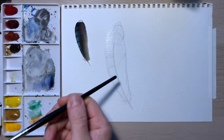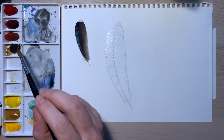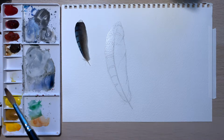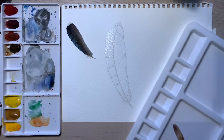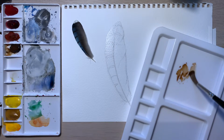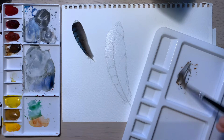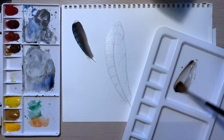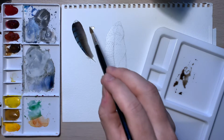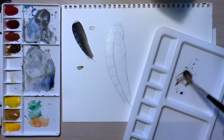I'm going to mix up some of my colors to get on here, and this dark here is some might call it a black. I like to think of it as a mix of just dark colors that I have. So I'm going to use this burnt sienna, and let's get my mixing space out. Little burnt sienna. And I'm going to mix that with some of my French Ultramarine. That brown and that blue kind of make a nice dark color that I can do a little test swatch with. Let's see next to the feather. And that seems pretty close. So I'm going to start with that and just start dropping this color in.